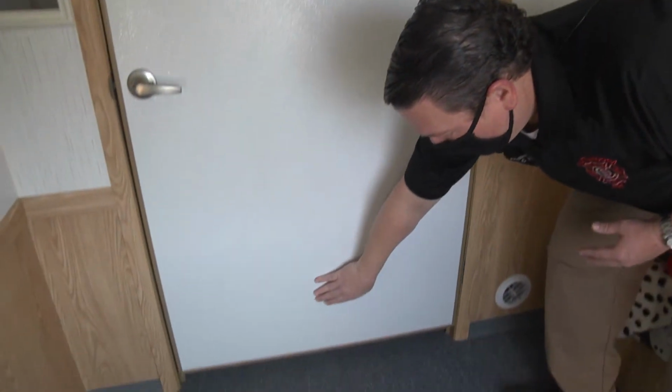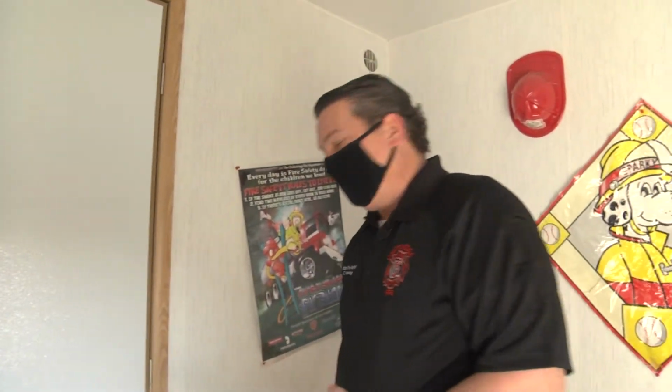Chattanooga Fire Department wants you to be aware of fire safety in the bedroom. If you do sleep with your door closed and you are experiencing a smoke detector activation, or the smoke detector goes off in your house, do not immediately open the door. Feel the door from the top all the way down to the bottom. If it is hot, do not open it. If you open it, you're inviting that smoke into your bedroom.